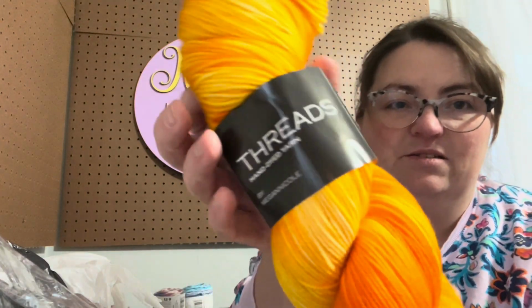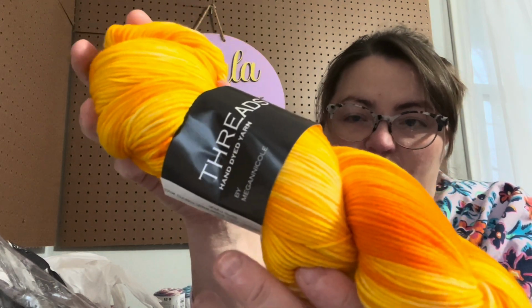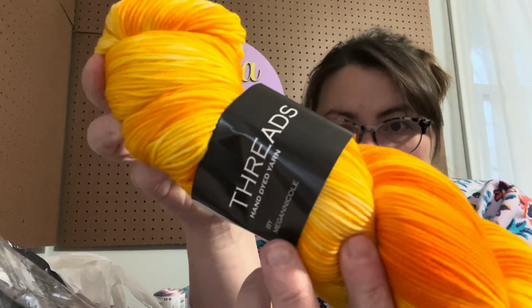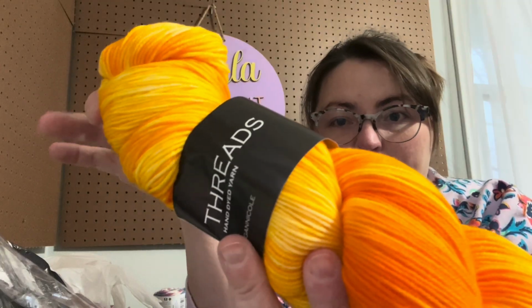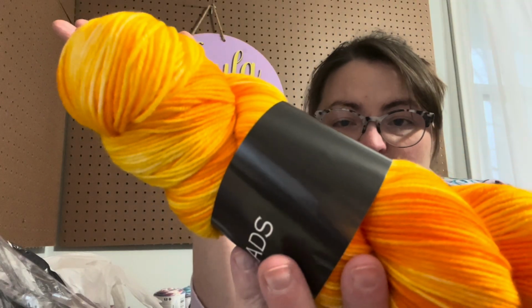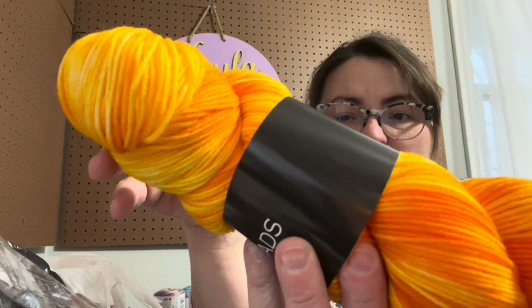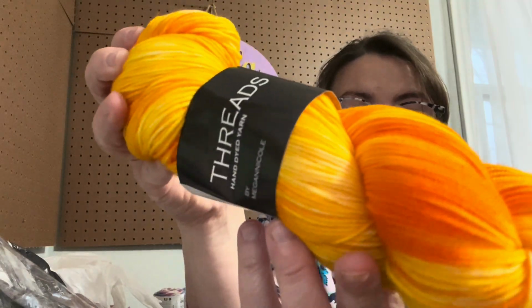And I found this on Etsy. So this is what I got, and it is so bright and beautiful and so squishy soft. I thought this would be perfect for the goldfish part of it, the actual fish part of the socks. The colorway is Fire on the Mountain. It is a sock weight, so you get 437 yards, and it is 75% superwash merino wool and 25% nylon.